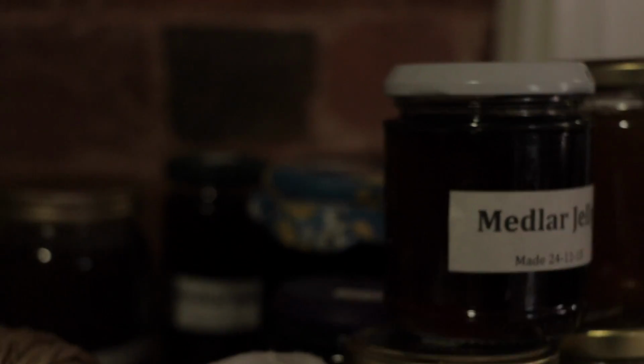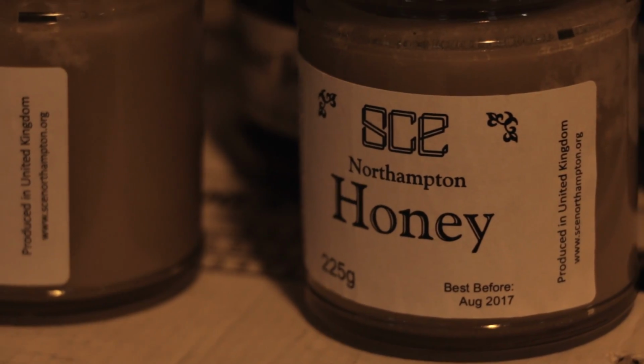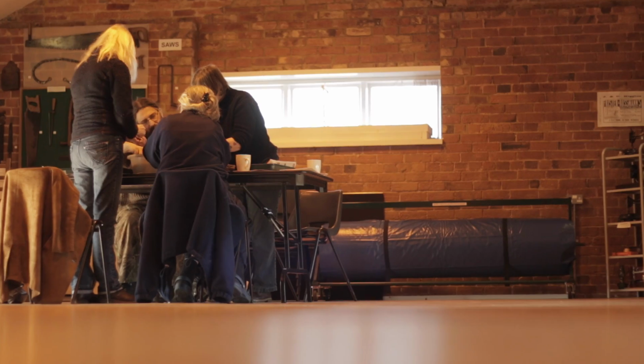We also have bees on Abington Lodge. So we produce some honey, and that again has been very successful because people with allergies like local honey, and we're able to supply it. We're very pleased with the way that it's gone.